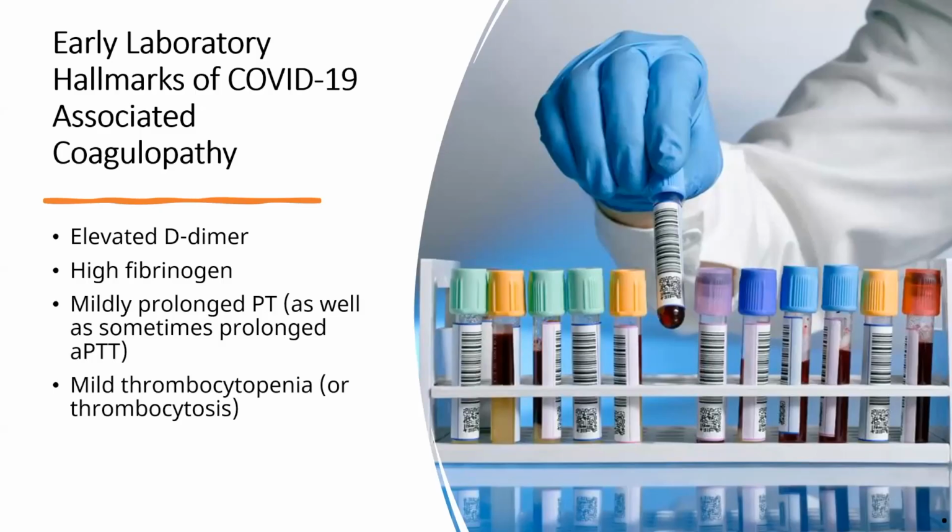However, we now know that SARS-CoV-2 impacts all facets of hemostasis, as we talked about in our previous conversations: primary, secondary, as well as fibrinolysis. And this makes monitoring progression of coagulopathy a bit challenging. But given that, I think sticking to the basics is best. Let's look at a few slides with a little bit more info.